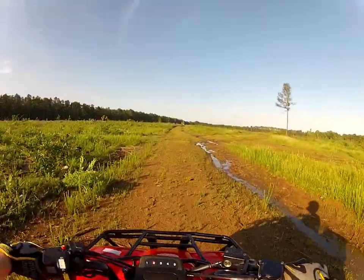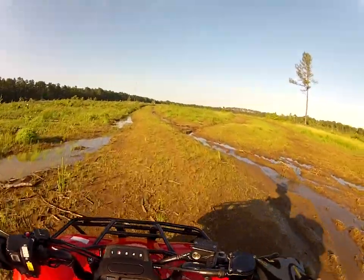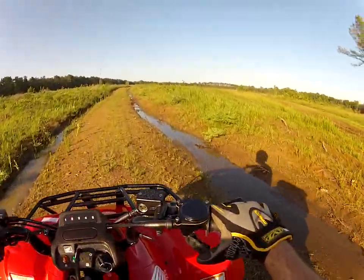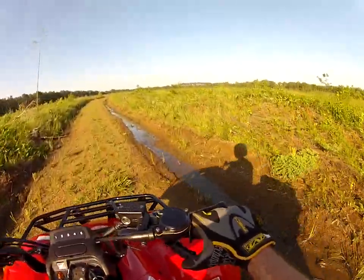Can't go up M&M Road, which is right there, because I drove by there earlier when I was going down the railroad, and I could see it had water standing in it everywhere, so I know it would be real muddy. And I'm gonna skip over that one today.